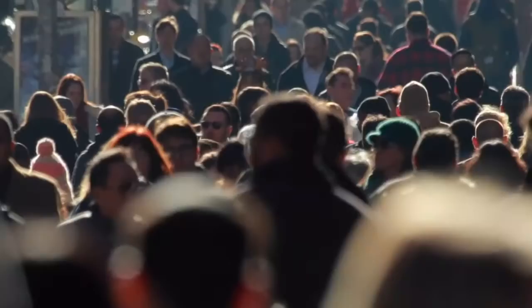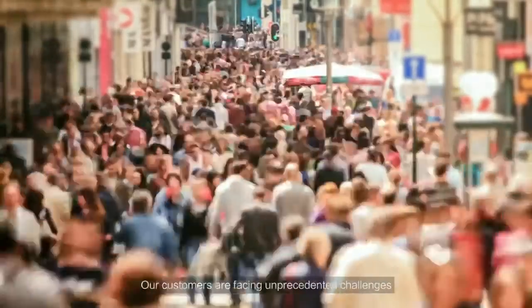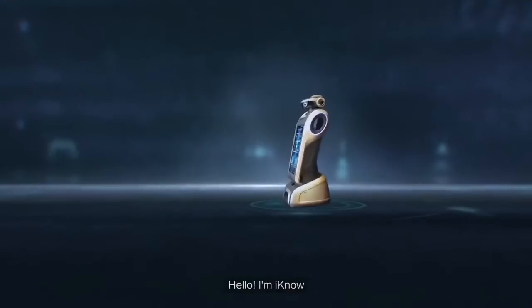We are entering an exciting era of information. Our customers are facing unprecedented challenges. A shift towards future business and technical innovation requires smarter services.